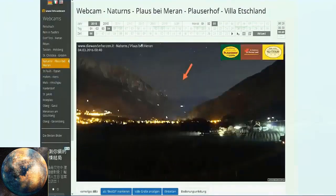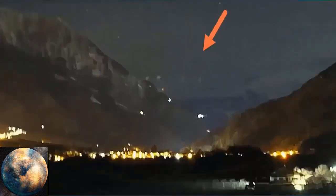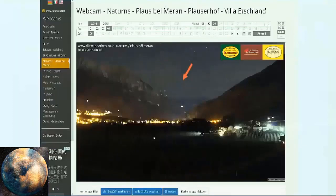Then we've got this shocking photograph from the webcams. I'm having a hard time talking, man. I mean, this is some unbelievable stuff. This is one of the webcams in Germany, and from today, and we actually have a picture of the red dot and the other object that we've been talking about. Crazy. I'll put the link in for you to go look at that website.